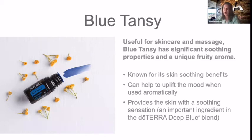And so I like blue tansy or even, and we didn't talk about Europalm, but I will put those on before I put my makeup on because they help to level the skin out. It's really great. If you've had a long day of physical activity, you can combine blue tansy with coconut oil and use it for a relaxing massage. You can also mix it with lavender, wintergreen, or cypress. And so blue tansy is absolutely another one of the amazing oils that they came out with a couple years ago that I use quite often.